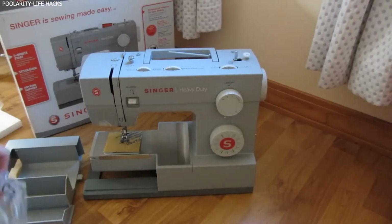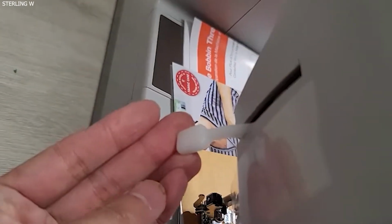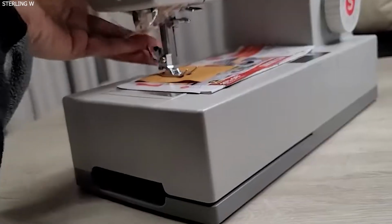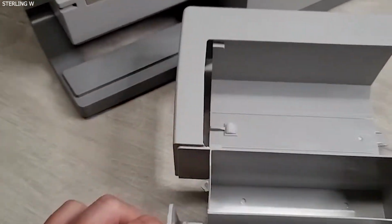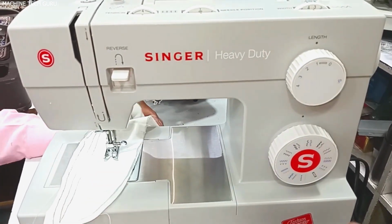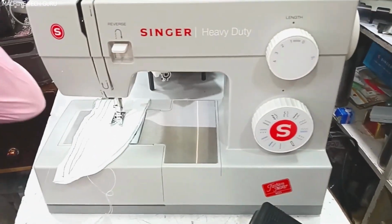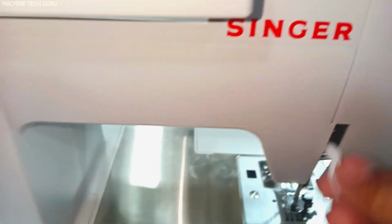and leather. It features a powerful motor that delivers 1,100 stitches per minute, ensuring fast and efficient sewing for heavy-duty projects. Whether you're making upholstery, repairing thick garments, or sewing multi-layered materials, this machine handles it with ease. Its stainless steel bedplate provides smooth fabric movement, while the heavy-duty metal frame ensures durability and stability.